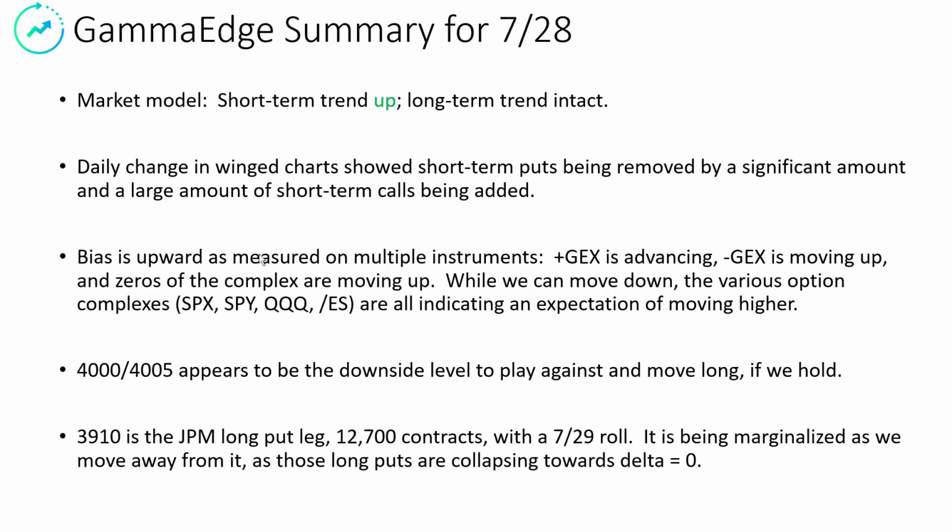Of course, use the market model where appropriate, and never ever think about getting out over your skis in this. Just be deliberate and manage your risk. And then the 39.10 is that long put leg. It rolls tomorrow. We think it's being marginalized as we move away from it, and those long puts right now have a collapsing delta, which is moving towards zero since they are OTM.